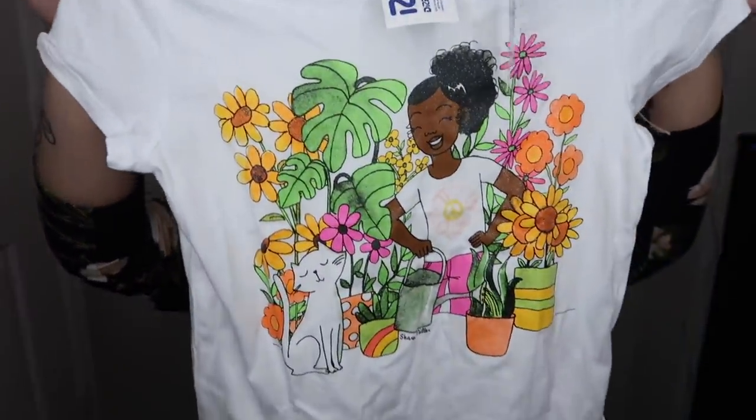So, of course I got my baby stuff. My babies needed some clothes, so I got them a couple items. I'm gonna show you guys what I got my babies first. I got Robyn, oh, I love this shirt. Look how cute this shirt is, you guys. Look at this. Isn't that adorable?